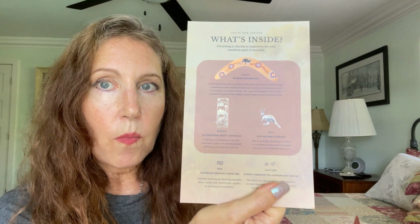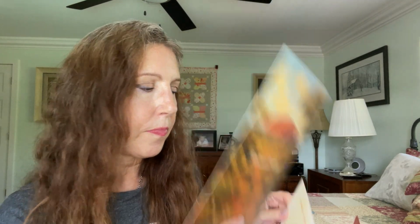Beautiful. It does tell you about everything inside. The nice postcard, absolutely gorgeous. Wish I could paint that well. We got the boomerang, which to me is an okay gift. I'll be quite honest, I have no idea what to do with this, other than go, oh, this is cute, and I'll give this to somebody. I'll send it in a package to my son.